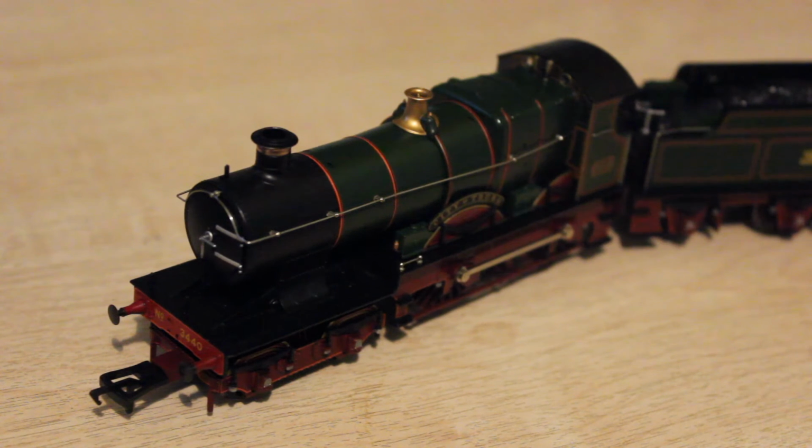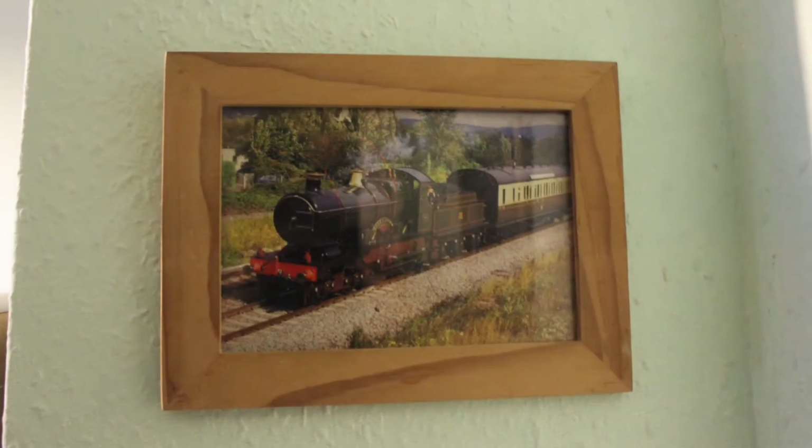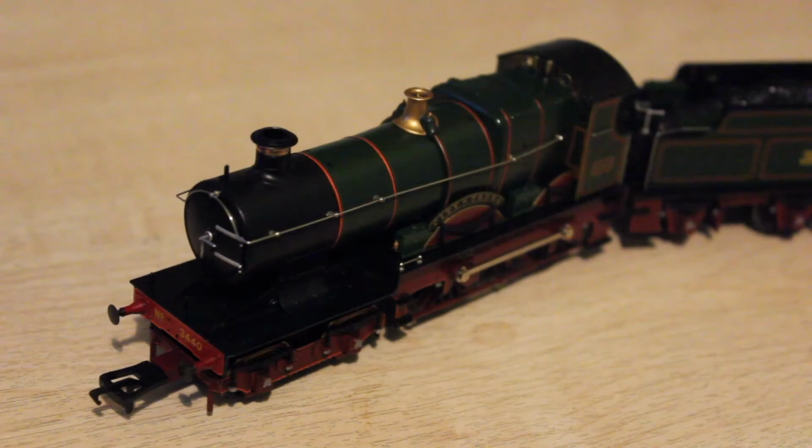So I have a little bit of a confession to make. I've never actually seen the City of Truro in real life. I've seen photos of it, and I've got a photo here on my wall. I got this photo from a model railway show that was literally around the back from my house. Unfortunately, the model show has not been going for at least 12 years now, and the venue where it used to be got demolished and turned into flats, so that model show doesn't happen anymore.